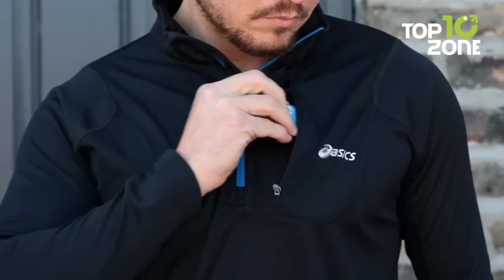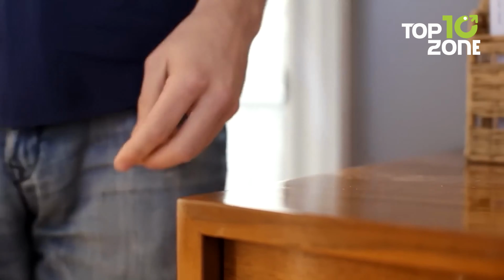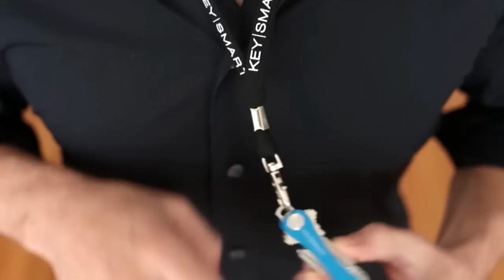Say goodbye to fumbling around in your pocket or purse looking for the right key, and hello to convenience and organization that KeySmart Original provides. Whether you are at work, on a run, or out and about, KeySmart Original ensures your keys are always within reach and never a hassle.